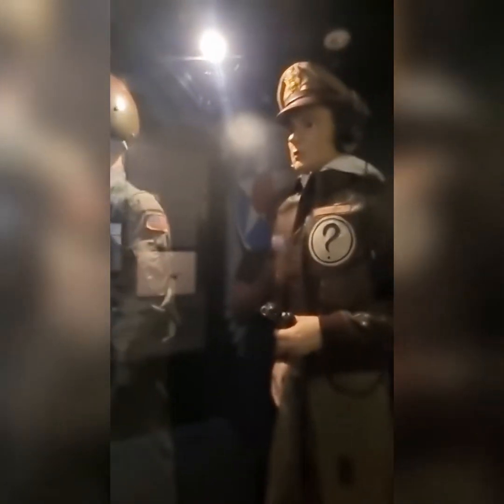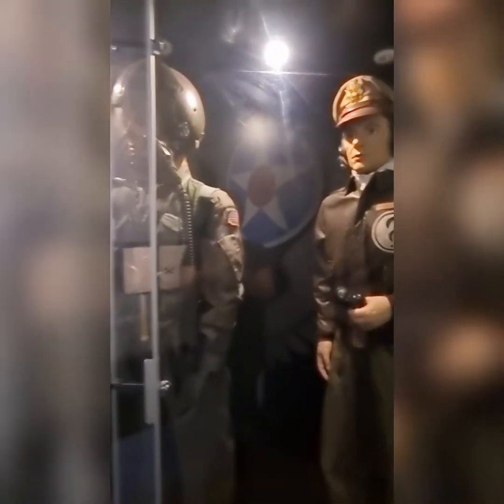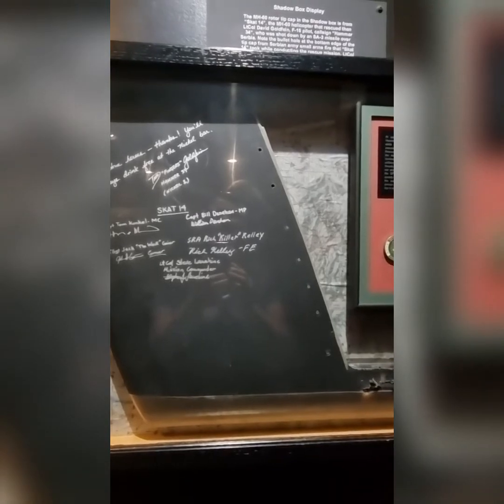That's a movie playing in the background, so I get in trouble for copywriting, so I'm trying to get away from that. This is a shadow box display of the rotor tip cap, and the shadow box is from the SCAT 14.